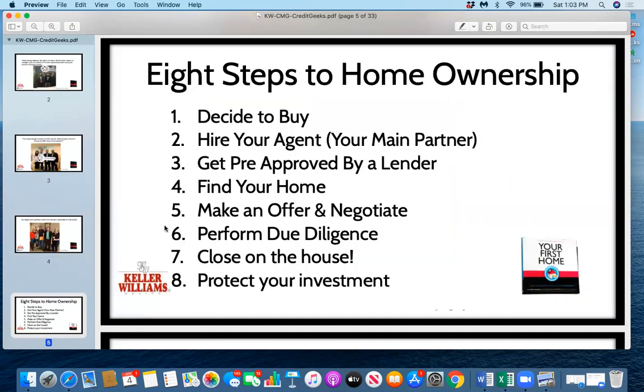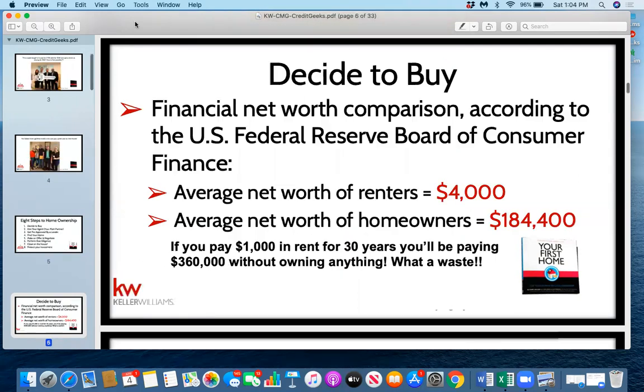So, 8 steps to home ownership here. You'll decide to buy. You'll hire your agent. That is myself. I'm a real estate agent. I help people buy and sell properties. You'll get pre-approved by your lender. That is Jared, and he's great at that. Helps people get their loan quick and efficiently. You'll find your house. You'll make an offer and negotiate. Perform due diligence. And you'll close on the house and protect your investment. And we'll go over all the steps more in depth here.